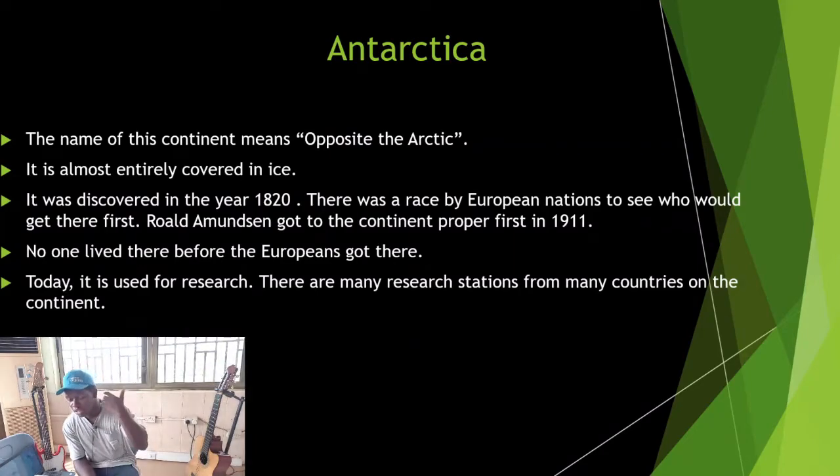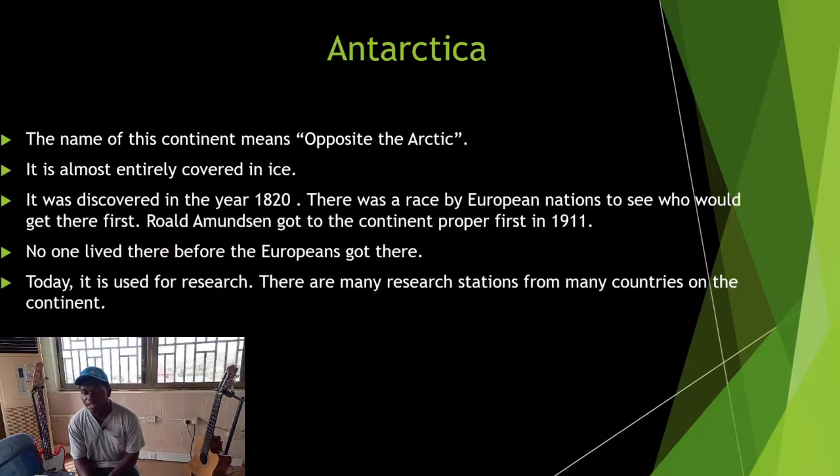Big brain action. The name of this continent is... The meaning of the continent's name is opposite the Arctic. It's almost entirely covered in ice. It was discovered in the year 1820. There was a race by European nations to see who would get there first. Roald Amundsen got to the continent proper first in 1911.